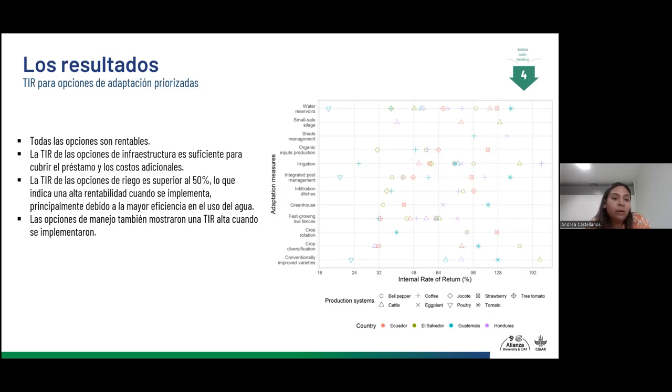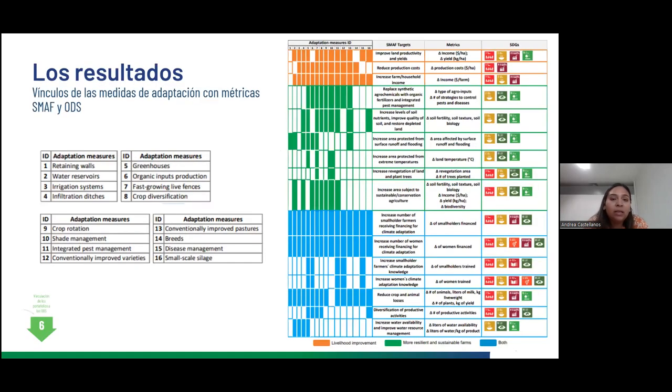Results in terms of the cost-benefit analysis is that finally all the options we submitted were profitable. In terms of infrastructure, they were enough to cover the loan and the additional maintenance costs. For example, the internal rate of return was higher than 50%, so it was highly profitable if implemented with better use of water, and also a high IRR. This shows you the economic analysis in such an exercise. This is a bit busy, but this is a very important result.